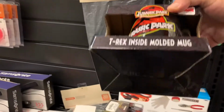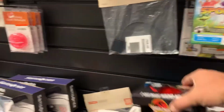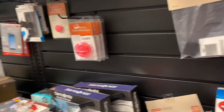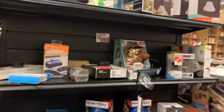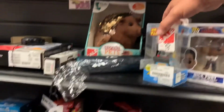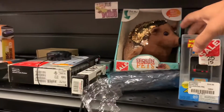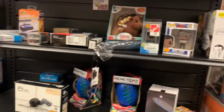This is cool. Jurassic Park mug. What's that? I guess that's for you. Put some of your little photos in. I don't know, it's not anything I would pick up. This is pretty cool. I want a full-size one, though, but this is a little miniature arcade game. One day, I will have that full-size one. One day.